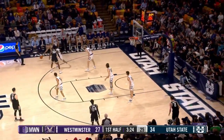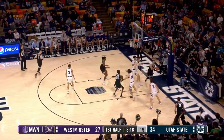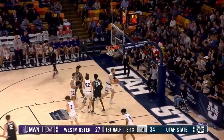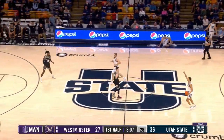Turnover's a bit of an issue. They've turned it over five times here in the first half. Akin back to Ashworth. Tries to use that screen. Gets into the baseline. Kicks it to Bairstow. Bairstow thought about the three. Instead takes the long two and knocks it down. 36-27. 9-point lead. 3 minutes left in the first half.